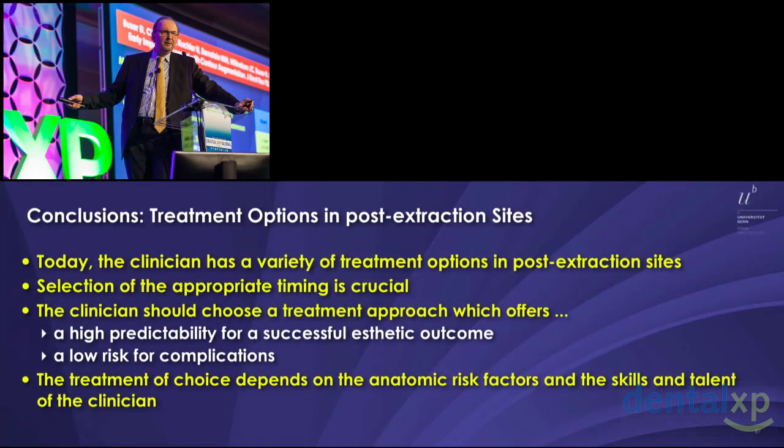When we talk about treatment options in post-extraction sites, then it's important to understand you have a variety of treatment options. You have 4 options actually. Immediate placement, early placement with 2 options, or late placement. As a clinician, you should go for the treatment approach where you can expect the best predictability for successful outcomes, the least risk for complications. That would be my plea.